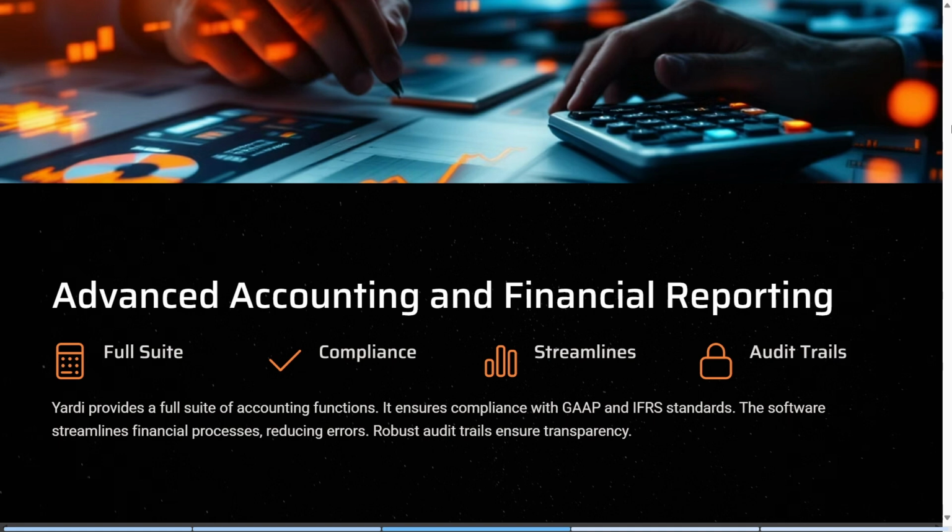Yardi actually provides a full suite of accounting functions. It ensures compliance with the GAAP and IFRS standards. The software also streamlines financial processes. This can help reduce errors, and its fantastic audit trails ensure transparency.